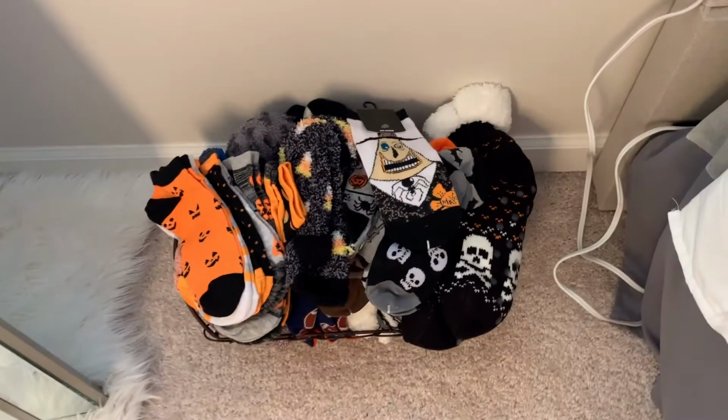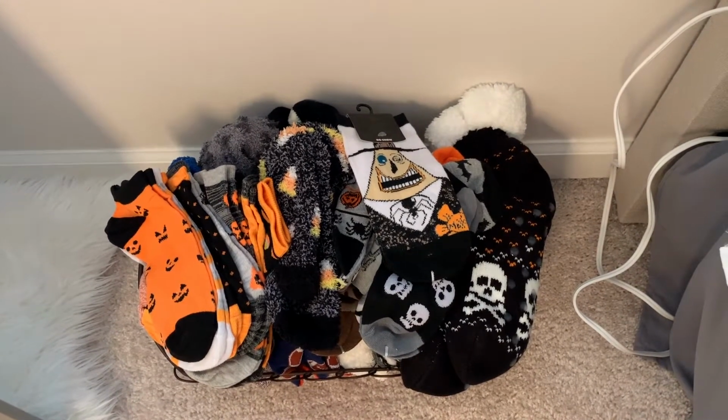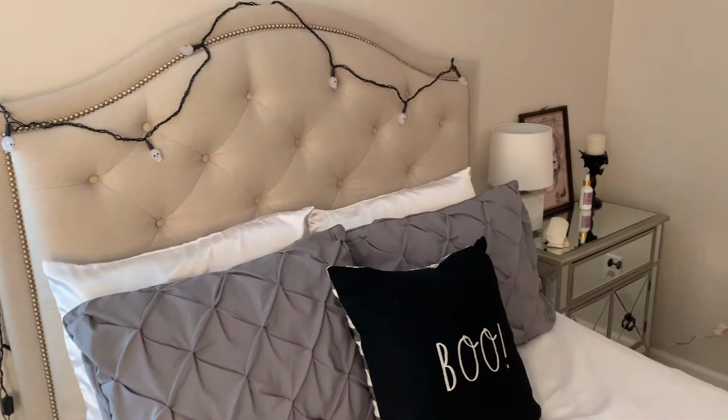And of course, my sock basket with a bunch of new and different socks that I love so much. Nightmare Before Christmas, candy corns, a bunch of different pumpkins, spiders, skulls, you get the gist. So I'll give you guys one more quick overview, and I'll definitely show you guys what it looks like at night all lit up.